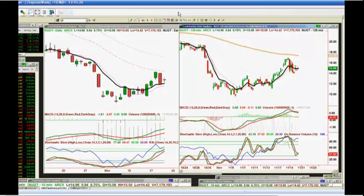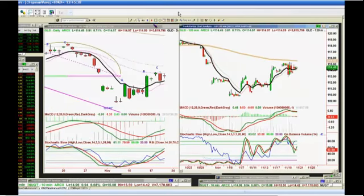Let me use the GLD because that's your root, and the Nugget is a derivative of the root. So they have almost exactly... I think Nugget trades actually now, after that initial opening bout some years back, very much in concert with the GLD. And I'm going to do this.